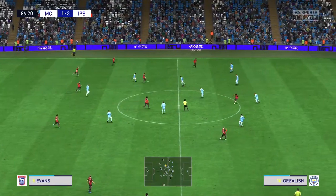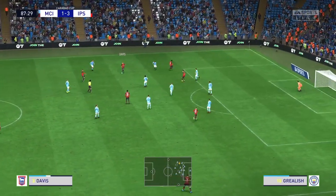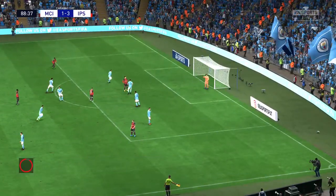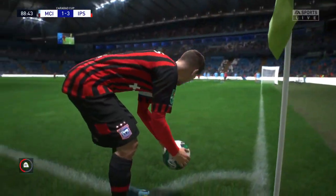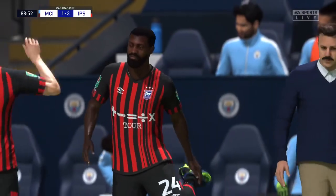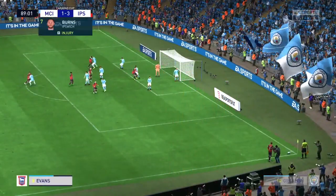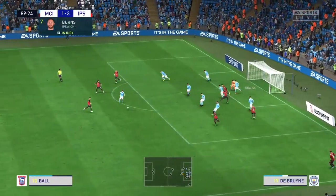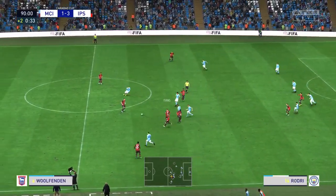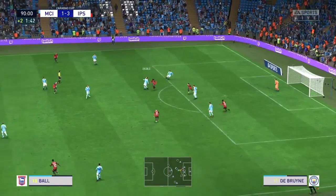Lee Evans. Semenyo. Leif Davis. He takes aim, and a body in the way. So deciding to make a personnel change at this juncture. Delivering it, struggling to get it away. It's a neat move. Has a go! Oh, a tremendous block.